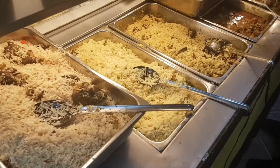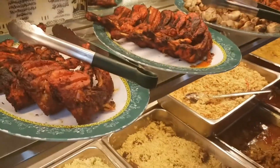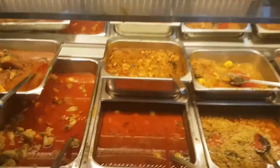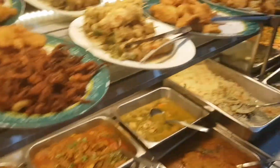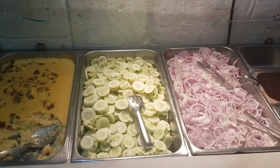Got loads of different biryanis there: plain biryani, mutton biryani, beef biryani, types of tandoori, and you've got the naan station here, so everything's cooked fresh, all the naan, so you just have a little bit of what you fancy. So the trick is to stir it, and then, for example, a nice selection of meat, seafood and vegetables there. Then you've got your garnishes here and some desserts.